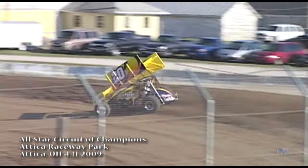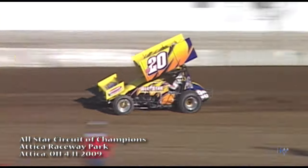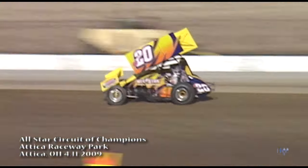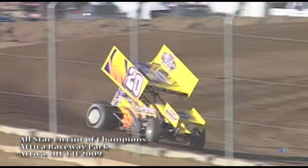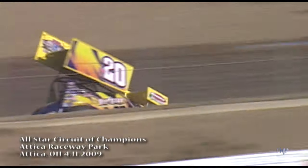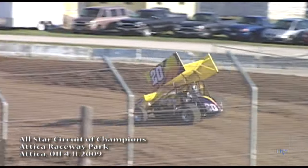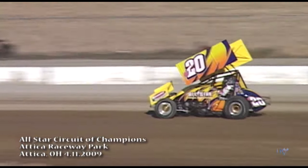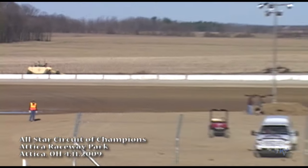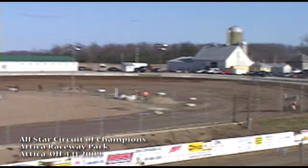Greg Wilson, a former All-Star champion, matter of fact, with two championships under his belt. All-Star Plumbing and Heating, Don Snyder Excavating, Mack and Bob's Garage. Number W20 stops the clock with a time of 12.347. Second quick, Brandon Martin still with the fast time.